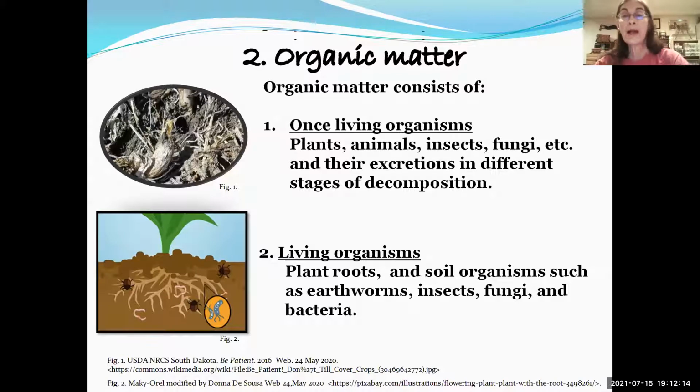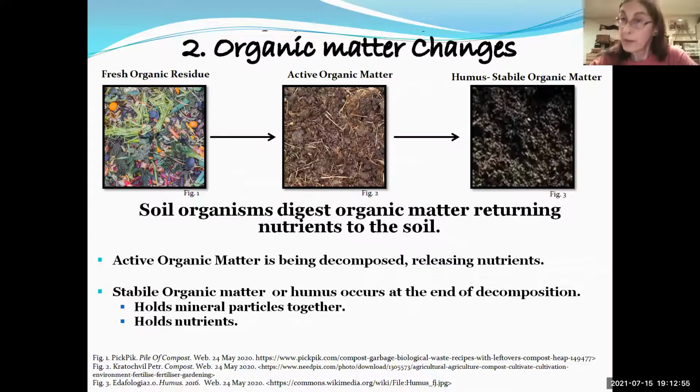is the organic matter. And this is both once living organisms and currently living organisms. So if you see in figure 1 there, that's some plant material that's breaking down. So organic matter is the bodies of plants, insects, fungi, animals, their excretions, etc., that are in various stages of decomposing. But living organisms are also a really important part of soil, and they include the plant roots and the soil organisms such as earthworms, insects, live fungi, live bacteria. We'll discuss in a little bit why those are very important.